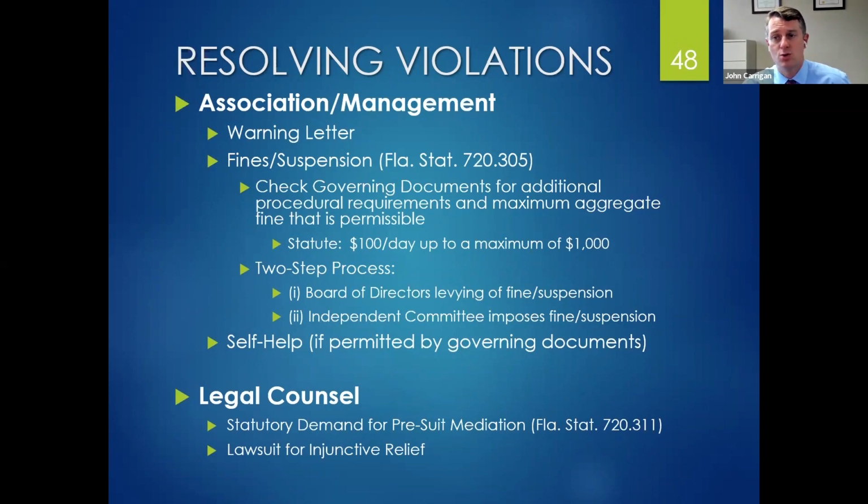What we generally see is one or two warning letters, right? Simple letter: hey, Mr. So-and-so, welcome to the community. You may not have known, but we prohibit this type of activity. We require that your trash cans can't be left outside on the side of your house. You got to put them in your garage, right? We prohibit dogs of a certain size within our community. We don't permit you to leave your RV overnight in the community.